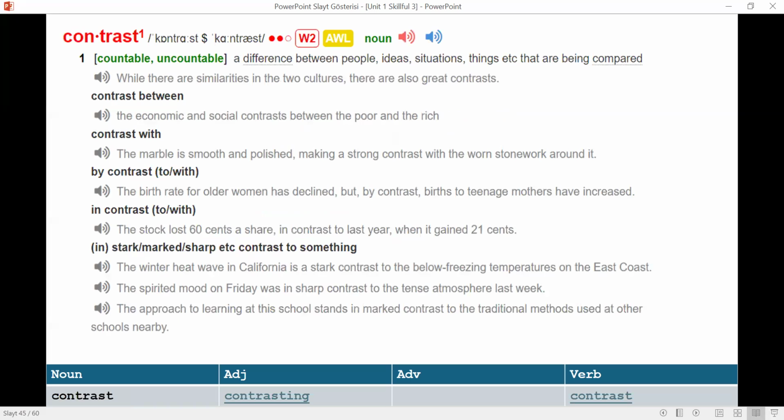Contrast. Contrast is a difference between people, ideas, situations, things, etc. that are being compared. You can say contrast between, contrast with, or by contrast, in contrast, or you can use some adjectives with it. You can say in stark contrast to something, in marked contrast to something, in sharp contrast to something.